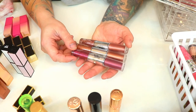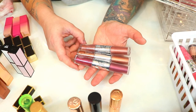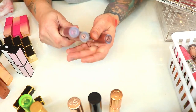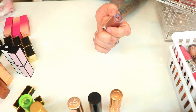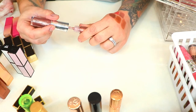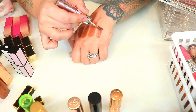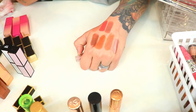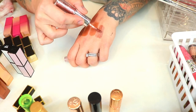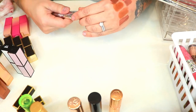Do y'all remember these? The Touch and Soul Metalist Liquid Foil Lipstick Duos. I feel like these were so underrated, especially this shade. This shade is so special. I am going to declutter these, but I remember seeing this for the first time in store. This is not going to do it justice because this is old. First time I saw it in store, I was like, oh my god, that is so pretty. So you've got the liquid lipstick on one side. It's beautiful on its own, but then you put the lip gloss on top.